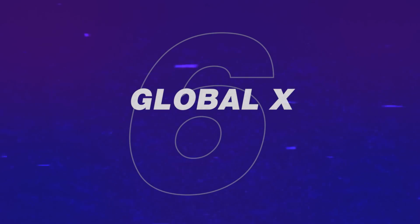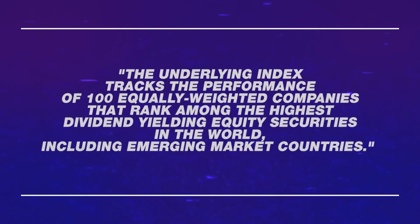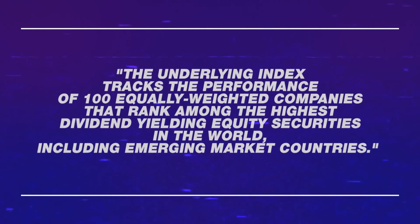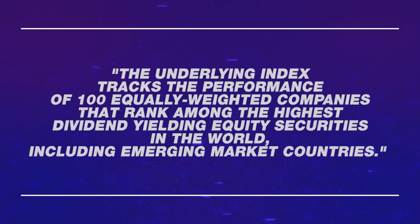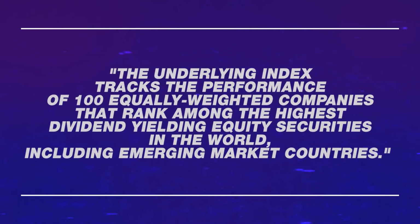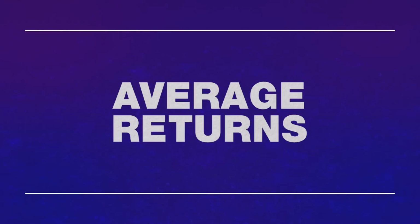The sixth fund we have on the list is the Global X SuperDividend ETF, or SDIV. The underlying index tracks the performance of 100 equally weighted companies that rank amongst the highest dividend yield equity securities in the world, which include emerging market countries. And a good number of companies in the fund, I would say, are mid-cap value. Looking at composition, we don't have top holdings because they're all equally weighted. However, looking at the list of companies, I don't recognize a good number of these names, probably because they are in the international sector. We'll then move on to average returns.